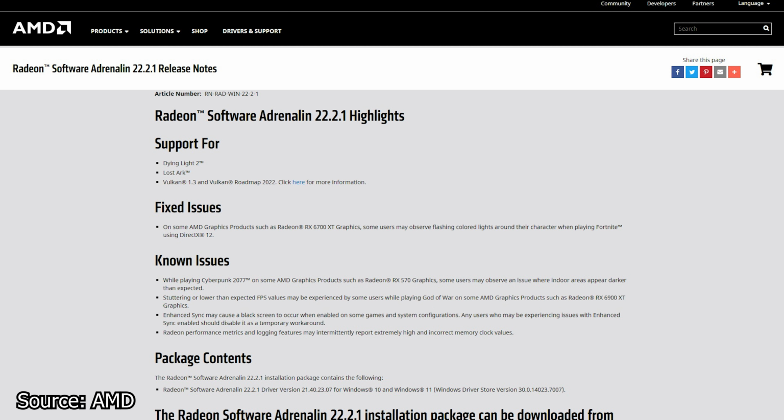Another issue is Enhanced Sync, which may cause a black screen to occur when enabled on some games and system configurations. And finally, Radeon performance metrics and logging features may randomly report extremely high and incorrect memory clock voltages. And that's it for the new 22.2.1 driver. At least one thing, they got it fixed.